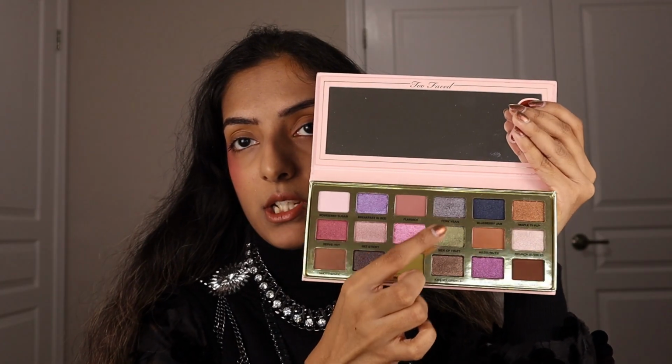The next one that I picked up in this sale was the Too Faced Maple Syrup Pancakes. And while this is a very cute color story, I think I bought it mostly because of the nostalgia. Of course, many of us have that nostalgic connection with Too Faced. But what I like about this particular palette is that it has some grungy kind of tones, like this color right here, the green shimmer right here, and this browny kind of shade.